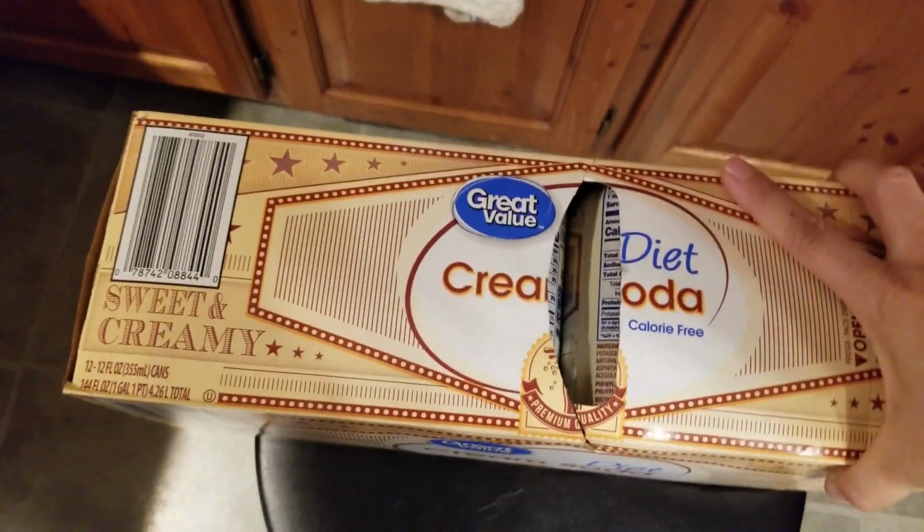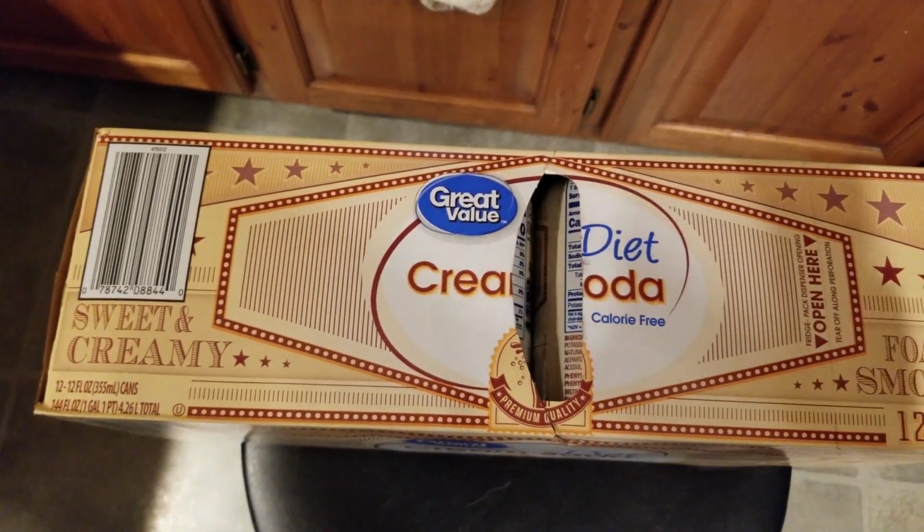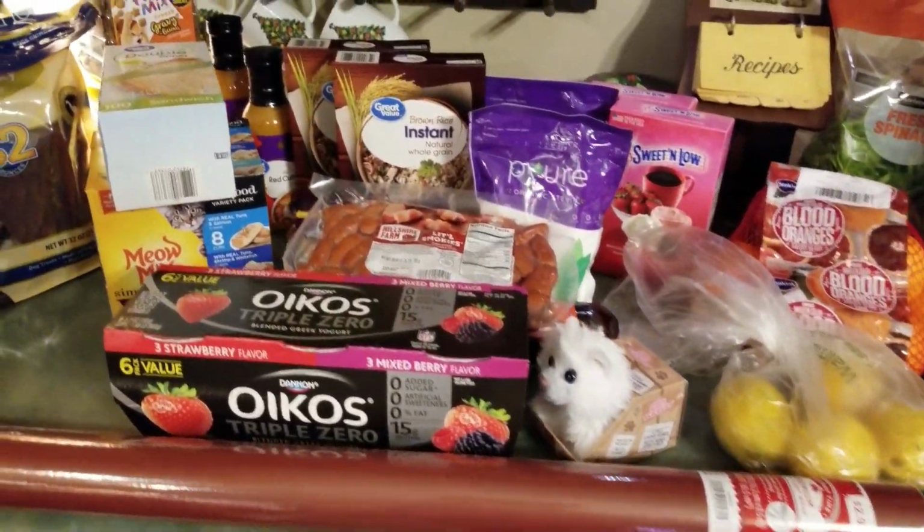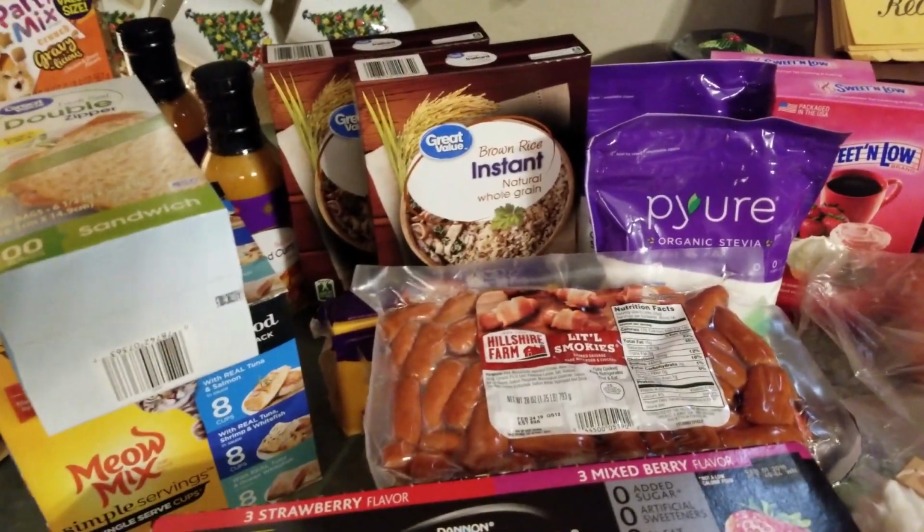And then they were out of my 2 liters of Diet Root Beer, so I grabbed a 12-pack of Diet Cream Soda, and then I also grabbed a 10-pound box of medium milk bones, and they're already in the pantry.